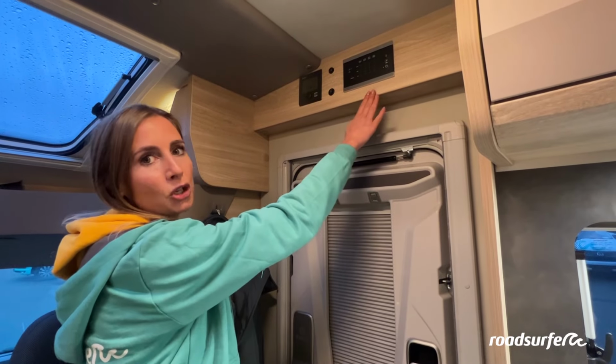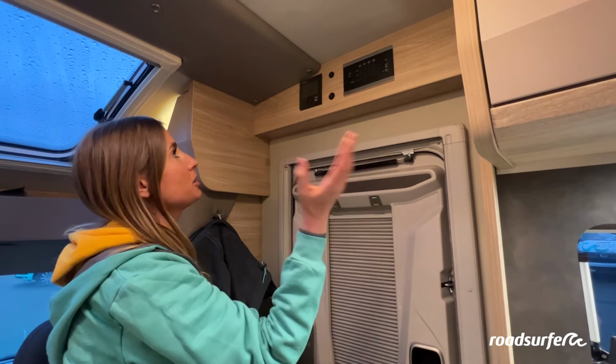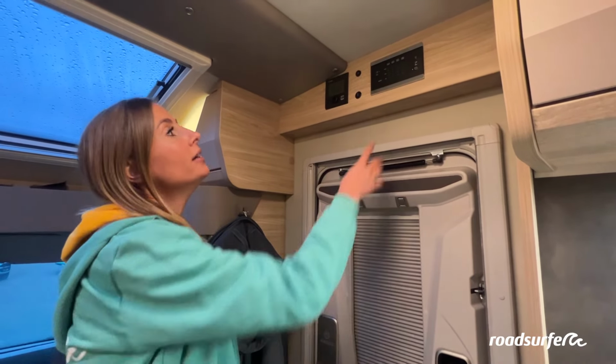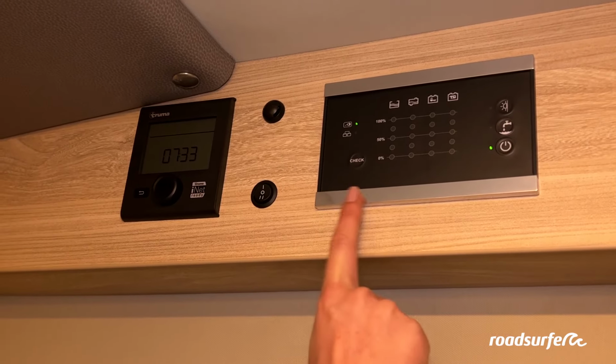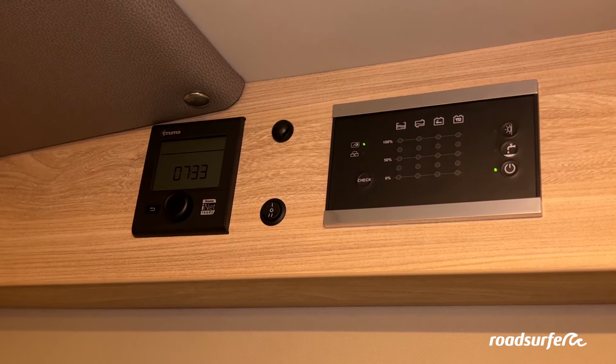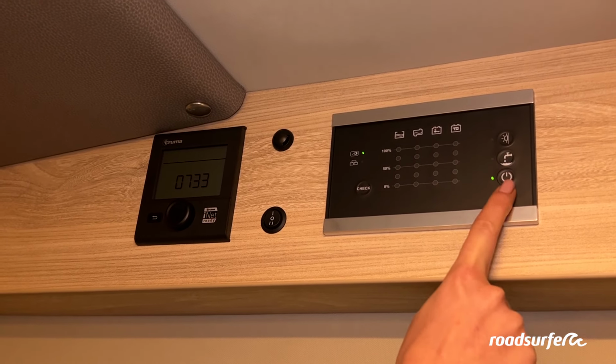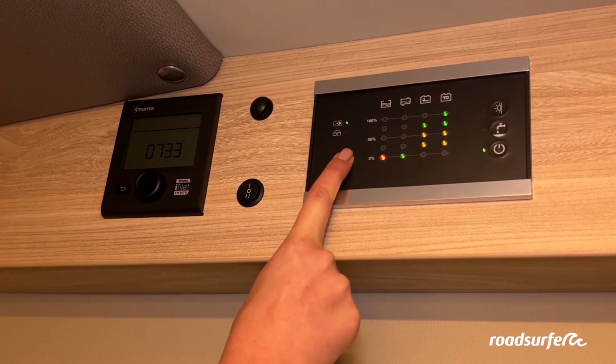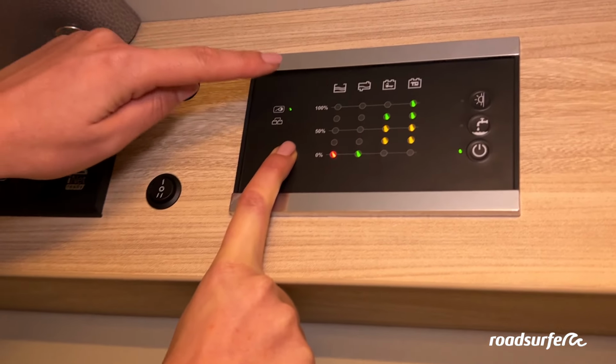Here you have your onboard computer. You can control the lights and the parking heater, and also turn the boiler on and off. The computer here on the right is responsible for the electronics in the vehicle, which you can turn on and off here. You can see how full the tanks and batteries are by clicking on the check over here.